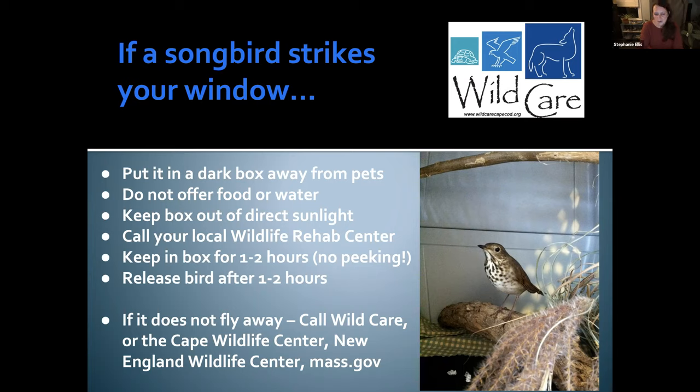Put the bird in a box, bring it inside. Cool, dark place, 1 to 2 hours, no peeking. In 2 hours, bring the bird outside near a shrub or a place where it can dive in for escape. Open the box. Usually it will be a few brief seconds and the bird will look around and then take off.